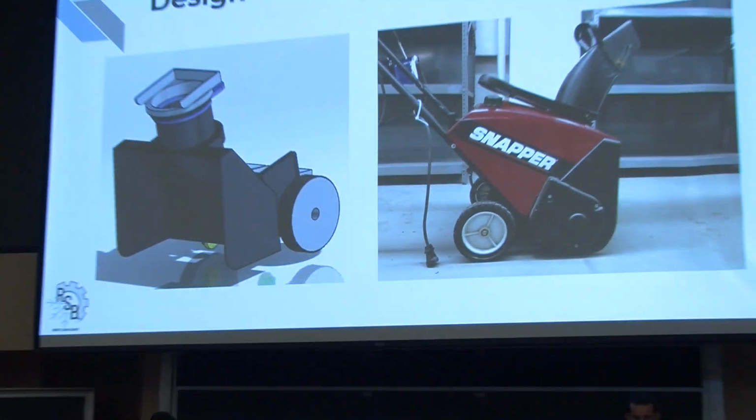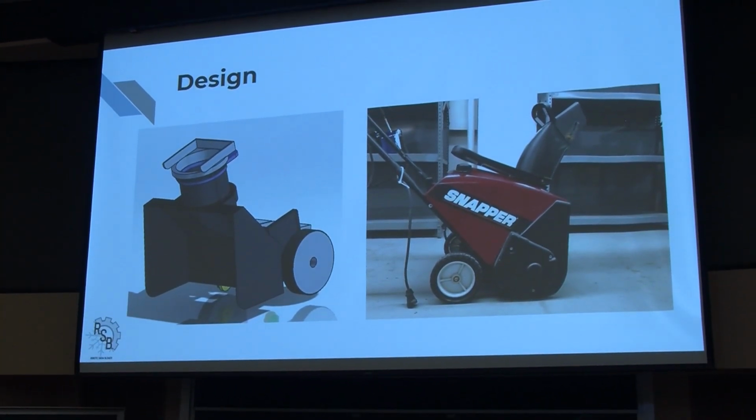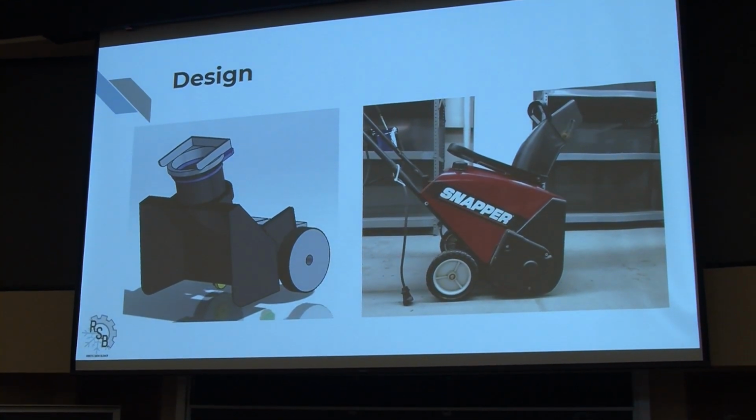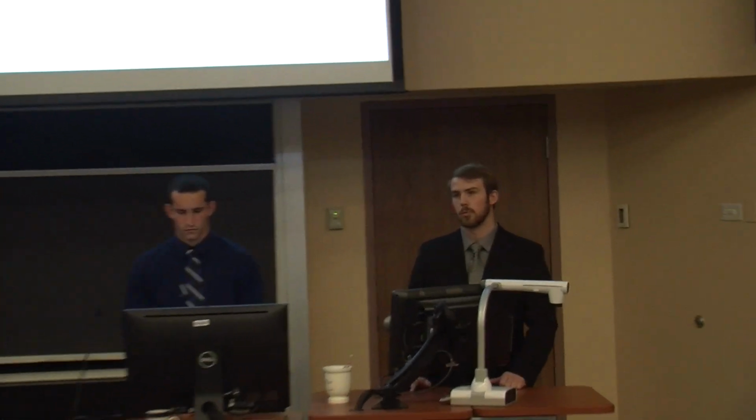So here we have the design for the snowblower. We had the 17-inch Snapper snowblower that we ended up taking apart to get a better look at the inside to see where we could mount stuff and take measurements for the frame to see the area that we had to work with to place all of the systems that we needed. So we got this halfway through the semester, so we started taking measurements so we could start designing all of our systems to fit inside of the snowblower. So we removed the frame and then took all the measurements and started modeling it.